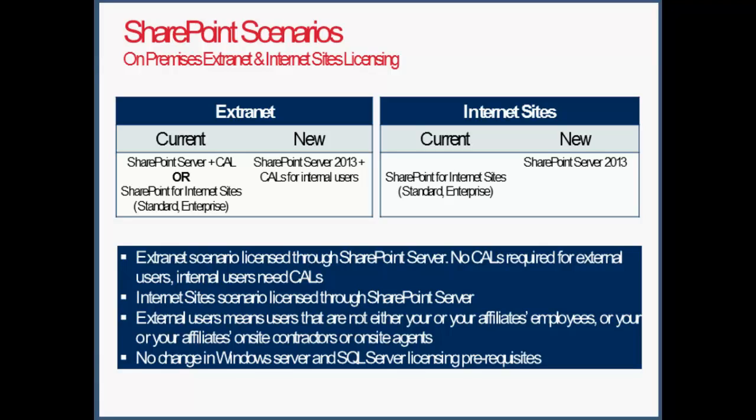For the extranet and internet site licensing, this has been greatly simplified. First, we need to have a little definition of what we mean when we say internal users and external users. We're not talking about the physical location where the users are when they access SharePoint. Instead, for licensing purposes here, an internal user would be an employee, or it could be a contractor, a vendor, a client, or an affiliate that I want to license in the same way that I'm licensing my internal employees. External users would be someone that's not an employee, or maybe it could additionally be, for a public-facing internet site, an unknown user.